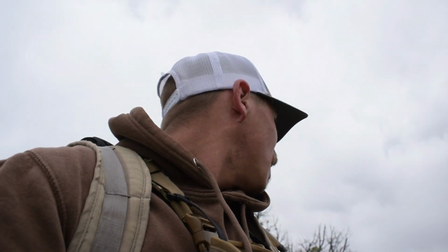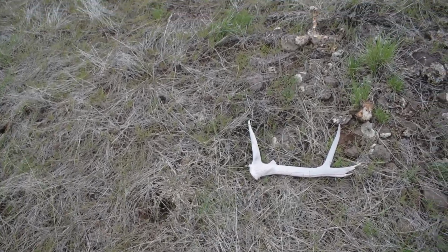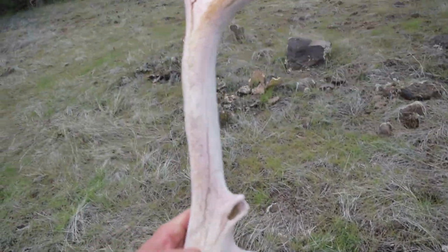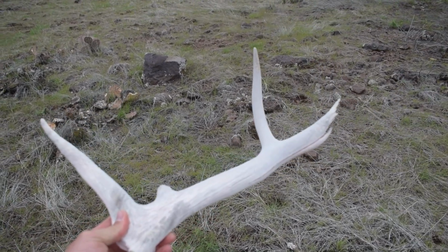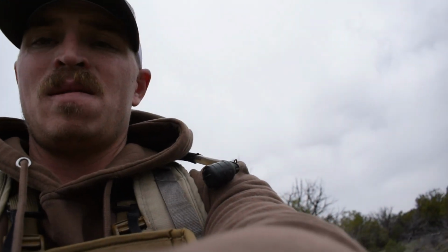Alright, well, we're walking up on another antler. And it looks like it might be the first keeper of the day. Oh, God. Maybe not. Oh, my God. This is getting ridiculous. I might take this one just because it's the best condition chalk that we've picked up today. Yeah. I think we'll keep it. I don't know, man. This is getting pretty ridiculous.